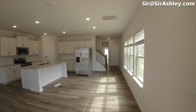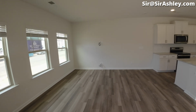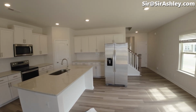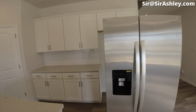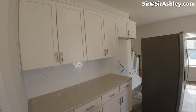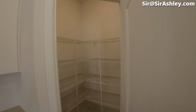You come in, you see the open downstairs. You have the living room right here. You have the large island, as well as tons of counter space and cabinet space. Now, this refrigerator is pulled out some. You will keep your fridge flush to the wall, so you'll have more space, it'll feel more open. But I want you to see the finishes: the granite countertops, the subway tile backsplash, the large cabinets. You do have a pantry.